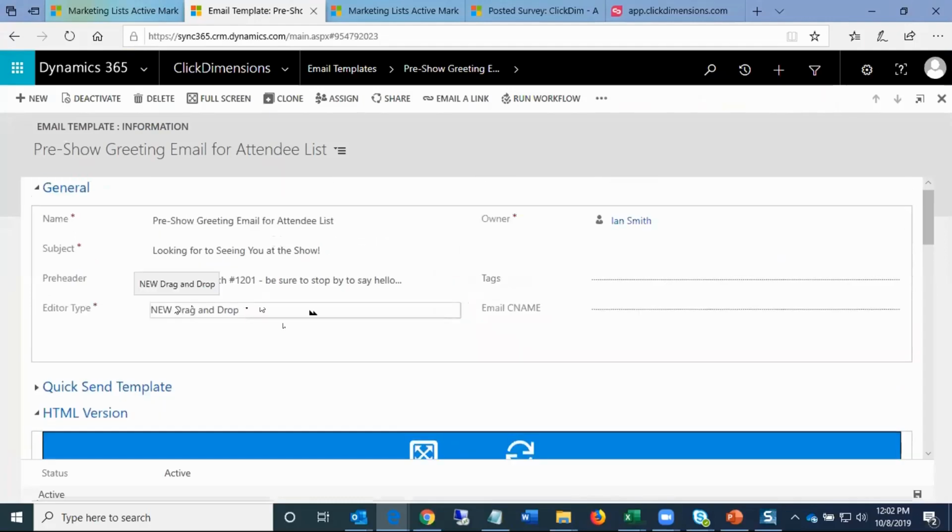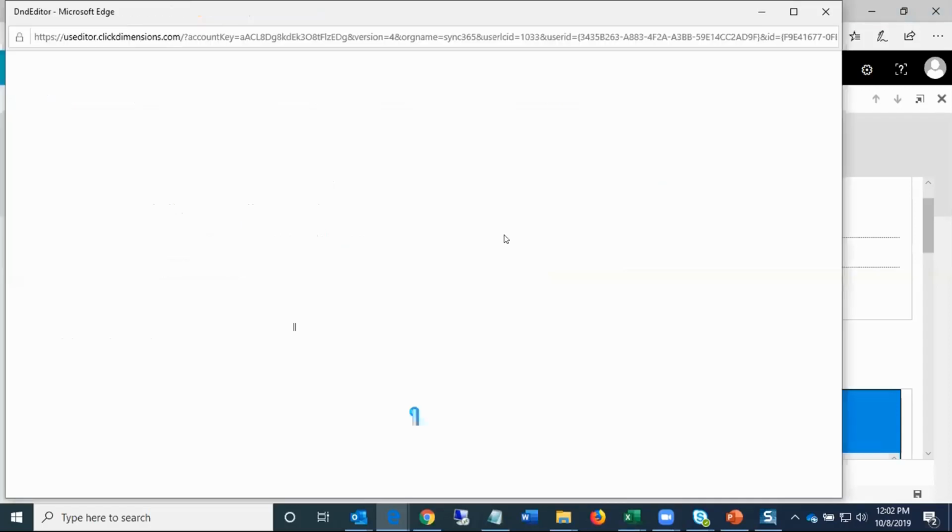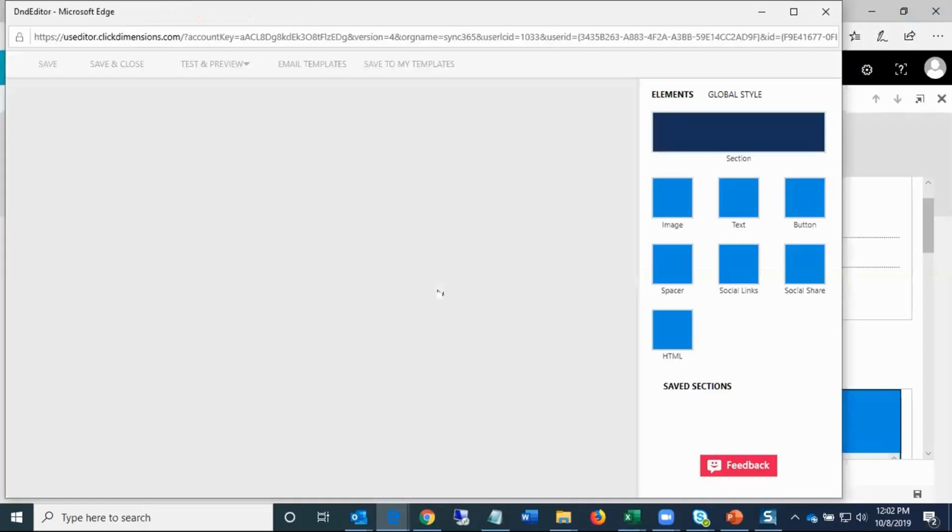This is a drag and drop editor. There's several different editor types, from the simplest type to the more sophisticated type, which would be custom HTML. This is a middle level complexity type editor. So to me, it's a good combination of being user friendly and also having the best capabilities.